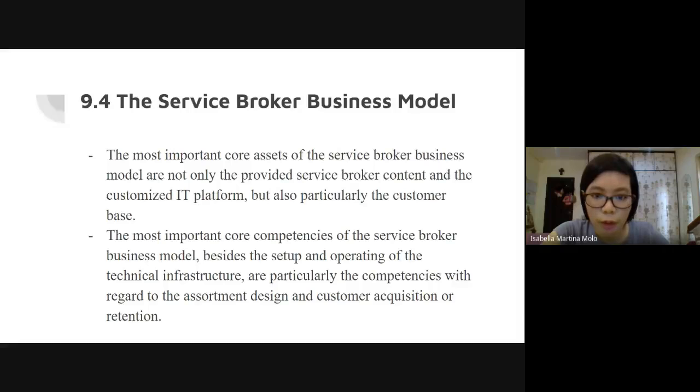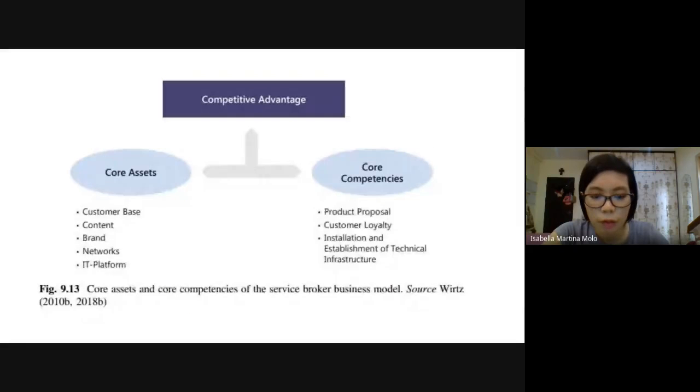The most important core assets of the service broker business model are not only the provided service broker content and the customized IT platform, but also particularly the customer base. The most important core competencies of the service broker business model, besides the setup and operating of the technical infrastructure, are particularly the competencies with regard to the assortment design and customer acquisition or retention. And here's a picture of the core assets and core competencies.